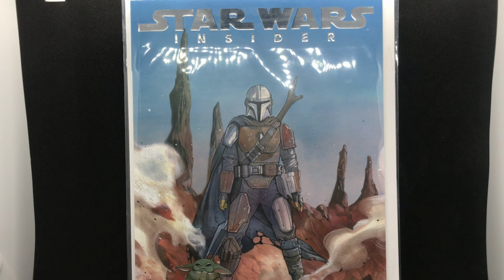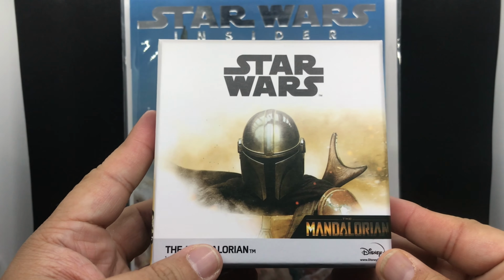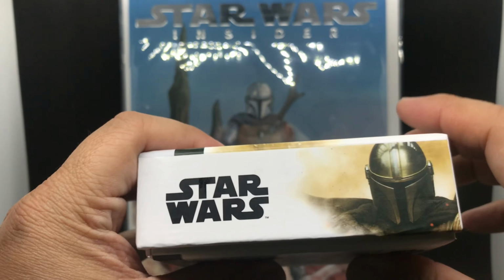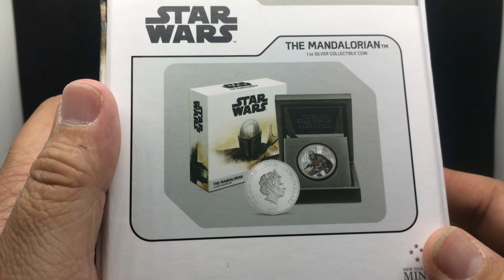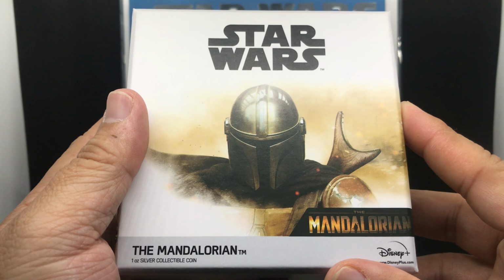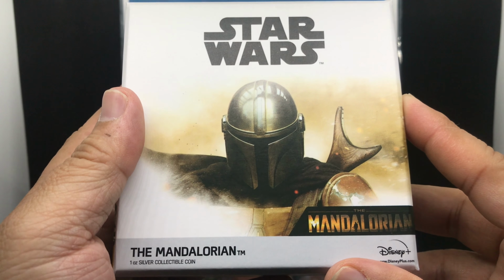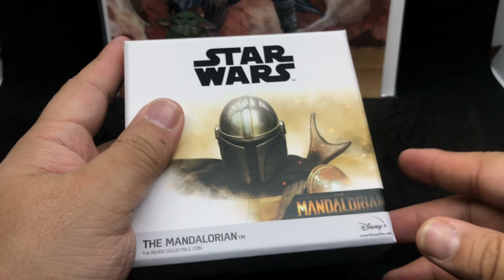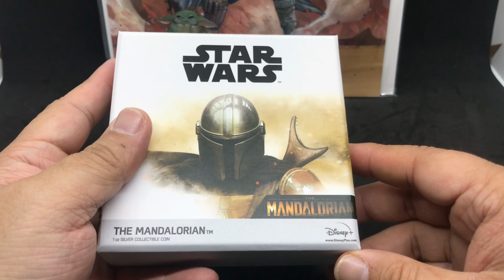So next, we have the one that was just released this year, 2021. Released by the New Zealand Mint, Star Wars, The Mandalorian, 1 ounce silver collectible coin. Right here. The Mandalorian has been confirmed for a third season. There's also spinoffs of the show with Boba Fett. So let's go ahead and take a look at this coin. All right, so here we go. We're going to unbox this coin.